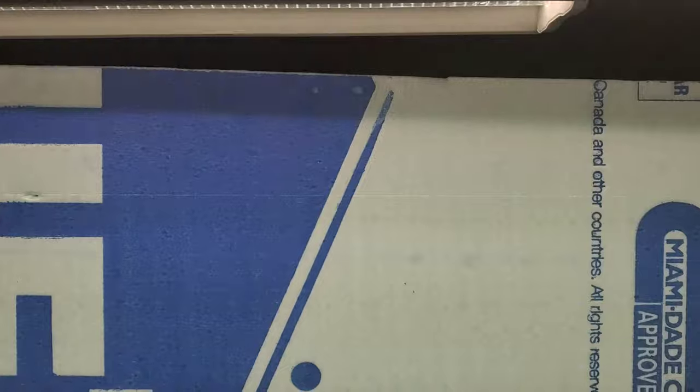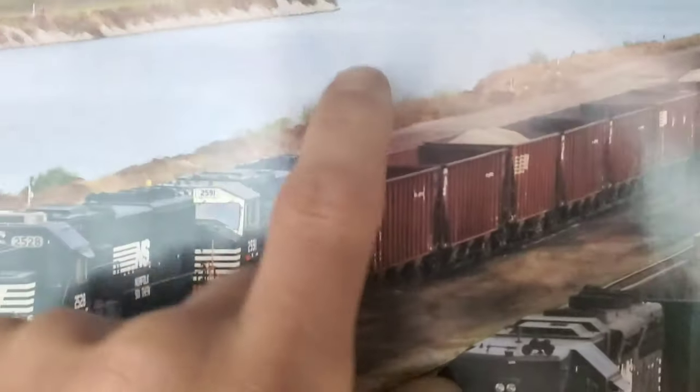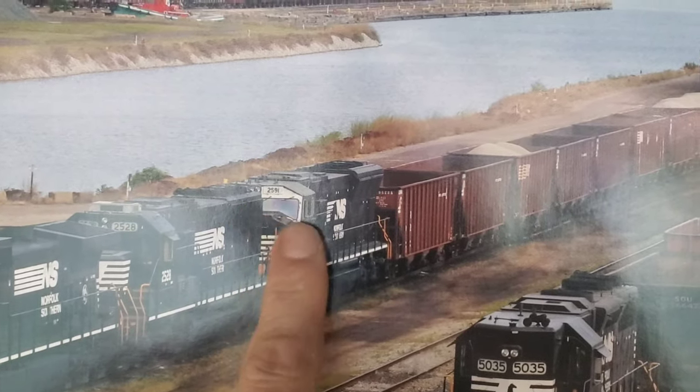So moving along, the reason we're standing over here in front of that calendar is there's a locomotive right there that we're going to take a look at. So I'm going to go ahead and flip the camera and we're going to just turn here nice and slow. And this is a Norfolk Southern SD70M number 2591.